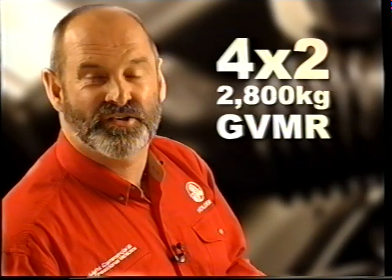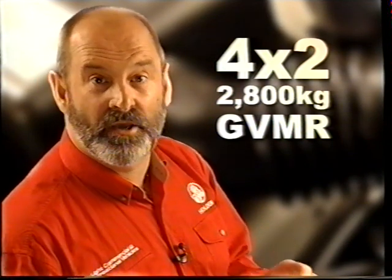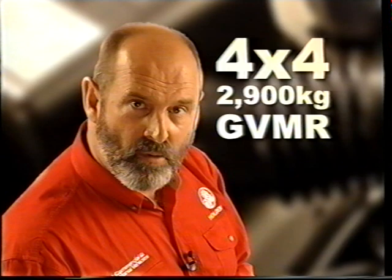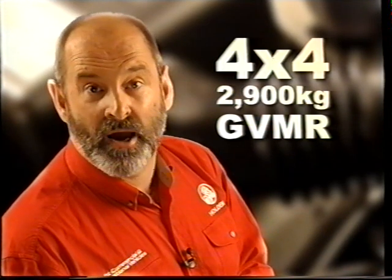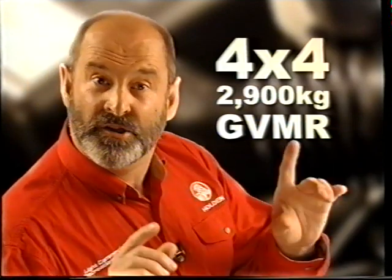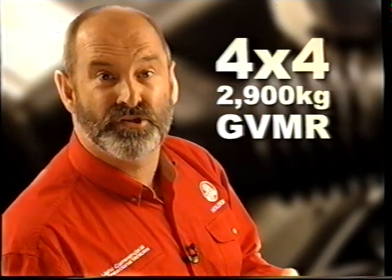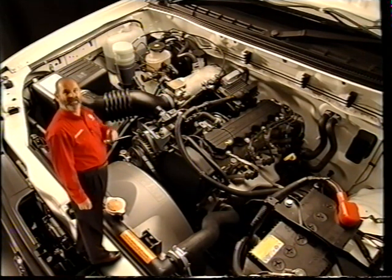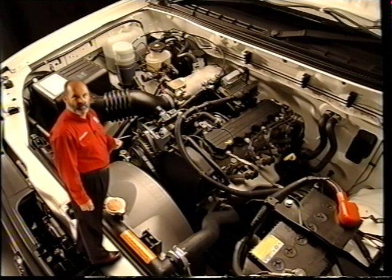All 4x2 models have been increased to 2,800 kilogram gross vehicle mass rating, or GVMR. 4x4 models have had their GVMR increased by a whopping 160 kilograms to a massive 2,900 kilograms. But it isn't just about how much weight you can get on it. It's also about how easily it can be carried.